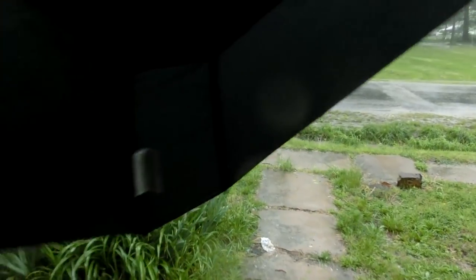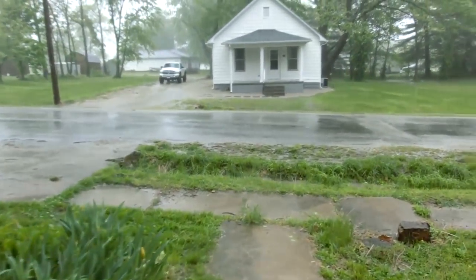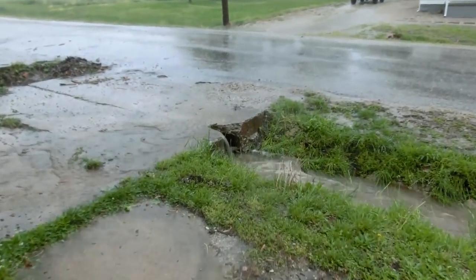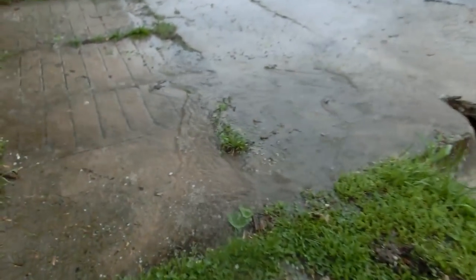I put the camera down and went out to get the umbrella, and I fell down again. This is just not my fucking day. Let's try that again. And I'm already soaked, so I don't care if I get wet.